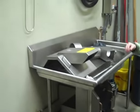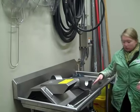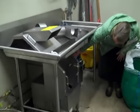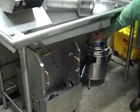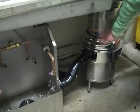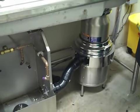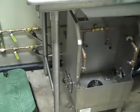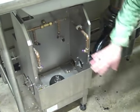We sort everything out by hand, and we actually feed the post-consumer food waste and serviceware down into this side of the piece of equipment. This is actually a garbage disposal. So this chips everything up, all the serviceware and the food waste, so it's the same size component. And then chipped up food waste flows through this PVC pipe into this thing right here.